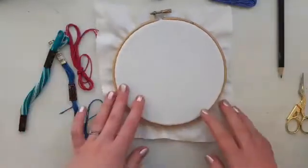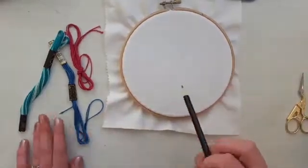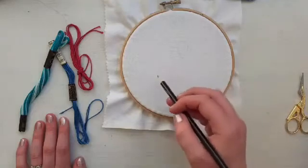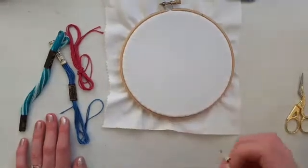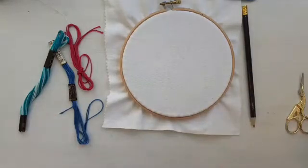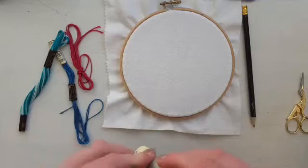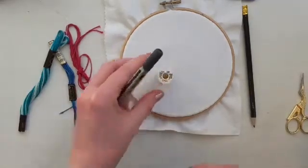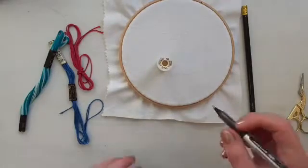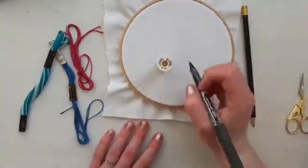So for the first step of stitching a woven wheel, what you need to do is mark out 5 points on your fabric that go around in a circle. Now the trick with these is they need to be equally spaced. So sometimes you might want to get a circle just to make sure that they're in the right place. So what I might do is just pop that on the fabric and mark out 5 points around this circle just so I know where I'm going to stitch.